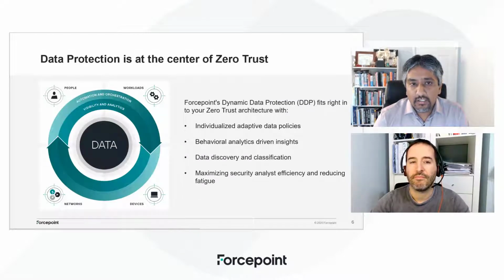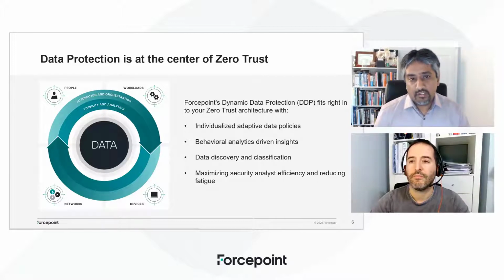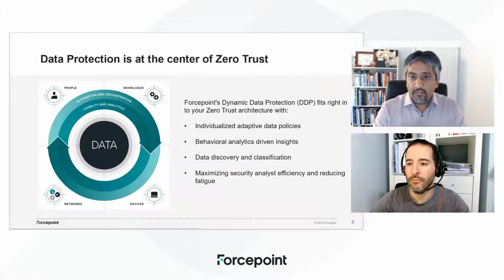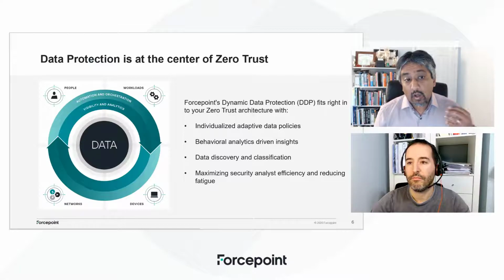So let's look at a little bit more regarding the zero trust aspect that we are talking about. If you look at this image, it shows that data by itself is at the center of zero trust architecture, and protecting the data is key. And at Forcepoint, what we are doing is taking that understanding and making sure that our data protection is dynamic. This is why we have dynamic data protection, which fits in the zero trust architecture. What it allows us to do is have individualized adaptive data policies. What I mean by that is you have a policy which is in place, but that policy automatically adjusts.